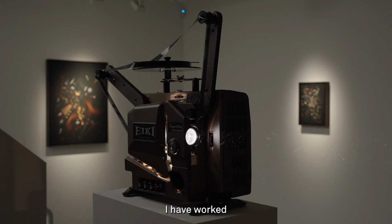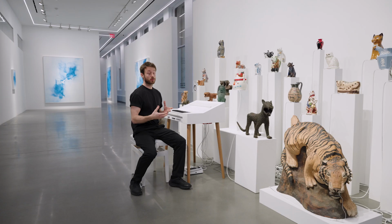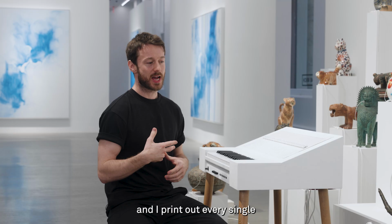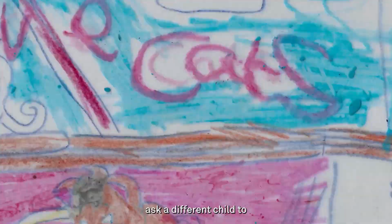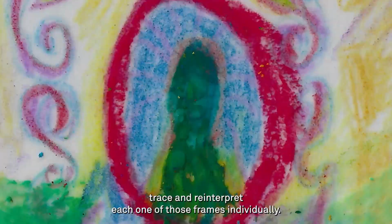I have worked on this series of films called Reanimations for many years, where I take an animation like Snow White or The Jungle Book, and I print out every single frame from a sequence and ask a different child to trace and reinterpret each one of those frames individually.